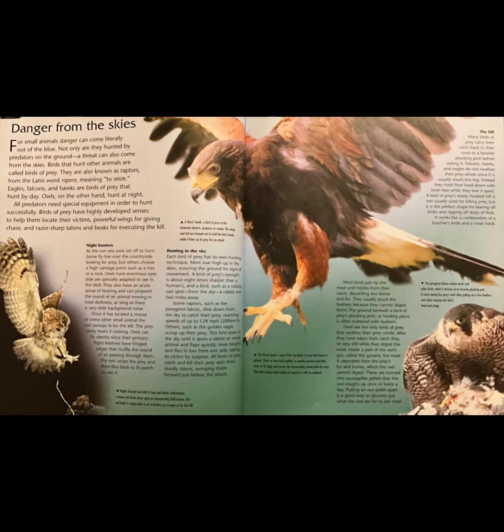Once it has located a mouse or some other small animal, the owl swoops in for the kill. The prey rarely hears it coming. Owls can fly silently since their primary flight feathers have fringed edges that muffle the sound of air passing through them. The owl seizes the prey and then flies back to its perch to eat it.